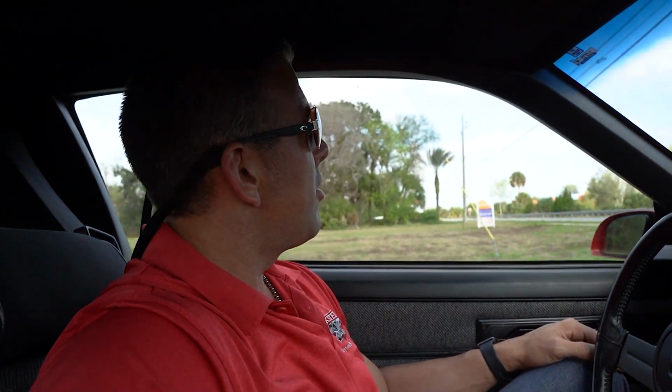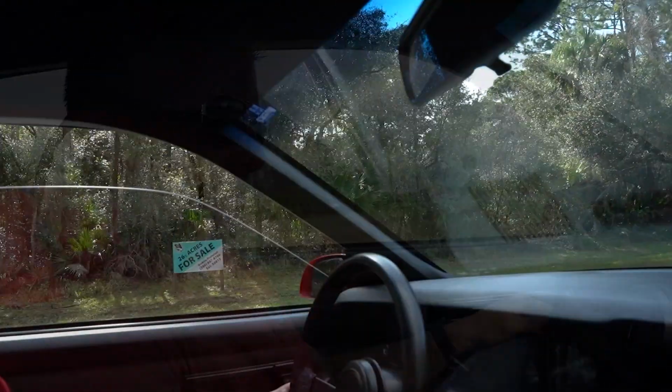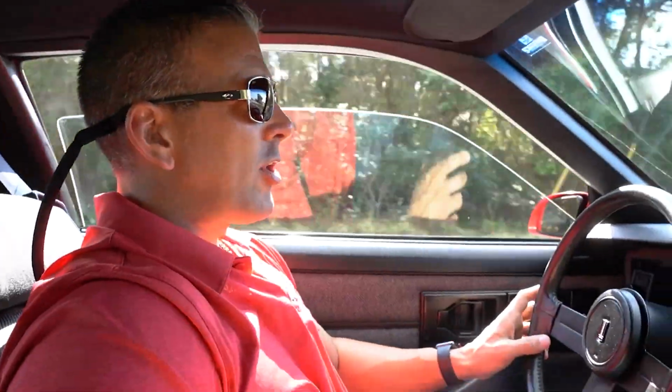Cool. I'm gonna crack the window a little bit because it's a nice 75-degree day out. We can let some fresh air in here. Great car so far. Let's keep going and see what it runs out like. This car is absolutely fantastic. If you're a Camaro fan, Camaro collector, you need to call and buy this car. This is a nice car.